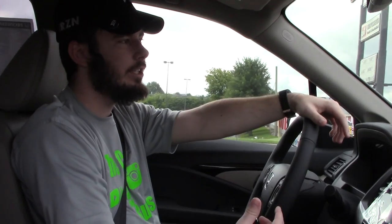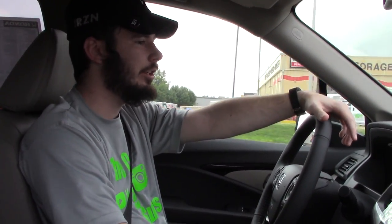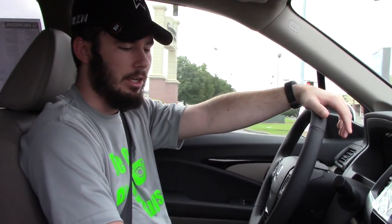Today we're in a 2019 Ridgeline. It is an all-wheel drive version, and it is the RTLE, which is pretty fully loaded. So we've got leather seats, they're heated. It's got this nice big screen on it, which we'll go over in a second.